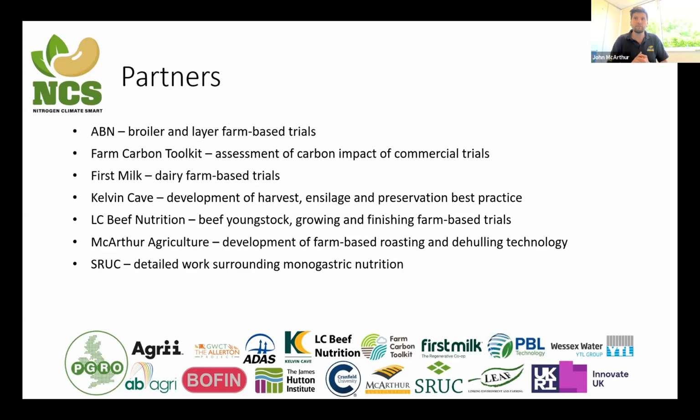First Milk will be undertaking the dairy farm-based trials. Kelvin Cave will be working on the development of harvest, silage and preservation best practice, particularly around whole crop and treatments. LC Beef Nutrition will be working on the farm-based beef trials, looking at young stock growing and finishing. Ourselves will be looking at farm-based roasting and dehulling technology and trying to assess what value we can add to beans to aid their inclusion in livestock rations.